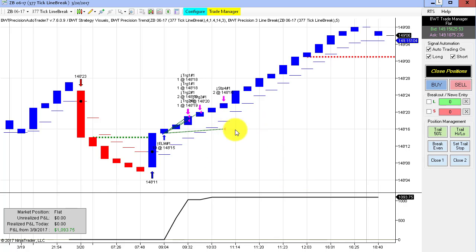So on this chart as well, I am going to loosen up the trailing stop so that it has the ability to run up here, and then we would have a much more significant profit level.